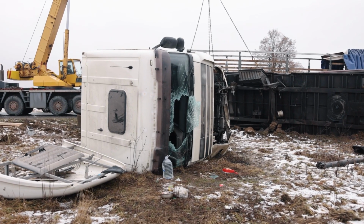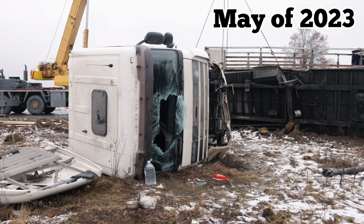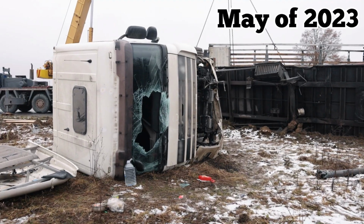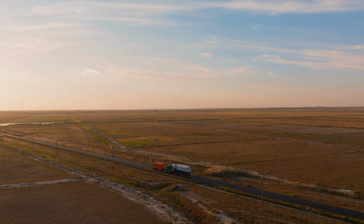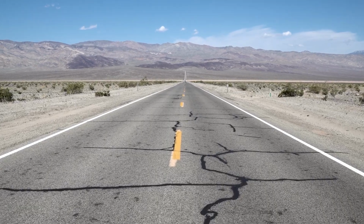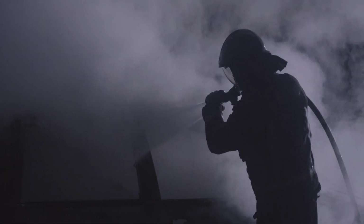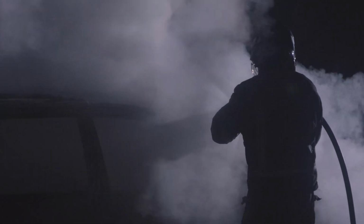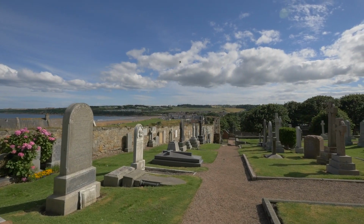Every single year, multiple deaths and accidents occur here, with one of the most recent incidents happening in May of 2023. A semi-truck transporting 2 trailers full of brush trimmings overheated and broke down on Highway 190 while on its way out of the valley. Luckily, firefighters were able to contain the fire using firefighting foam, and no injuries were reported. But some people aren't so lucky.